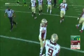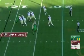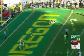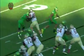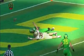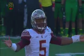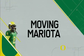So Oregon gets it back. A little bit later, Oregon's up 11-3. We're going to show you how Oregon scored, but focusing on Winston right now. 3rd and goal, and whoa! Nick O'Leary gets hauled down. Could have been a penalty. Probably should have been a penalty. No call made. Florida State settles for another field goal. So 6 points in their first 3 red zone trips.